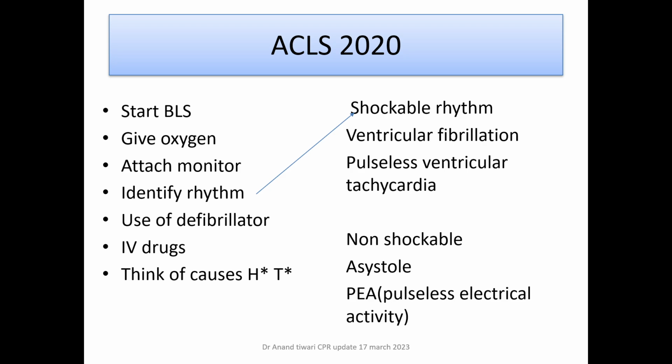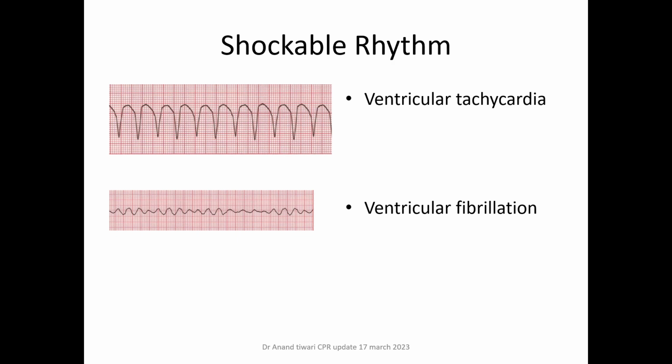So first is identification of rhythm. Now you see these two rhythms here. These are cardiac arrest rhythms. If you get a regular broad complex tachycardia, as you see in the top figure, it's a ventricular tachycardia, and if the pulse is absent, it's a cardiac arrest rhythm which you have to shock immediately, that is defibrillation. In the second rhythm here, you see a chaotic, unorganized rhythm with fibrillatory waves. That is ventricular fibrillation, and again, early shock will help the survival of this patient.